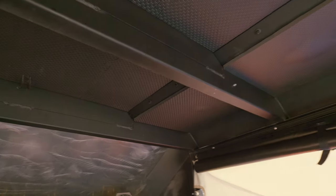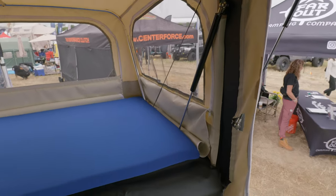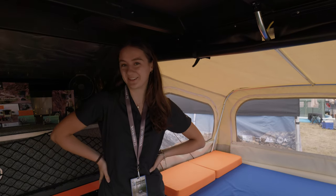We're just super excited because we made this after realizing we needed a solution for a way to camp overnight and fit all our gear, and we think we found it. We just love to share it with everyone.